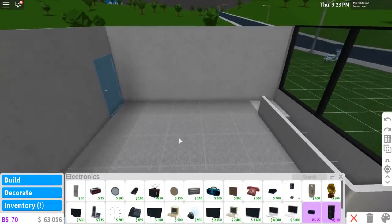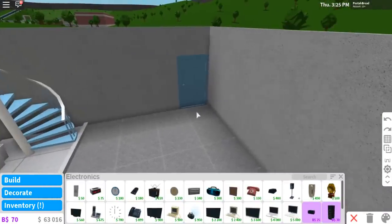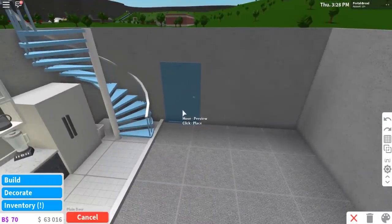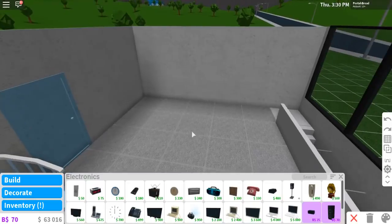Now we can do the living room. Yay, the living room, my favorite part of a house, kind of. Well, I like kitchens too. Kitchen and living rooms are my top 2 favorite.